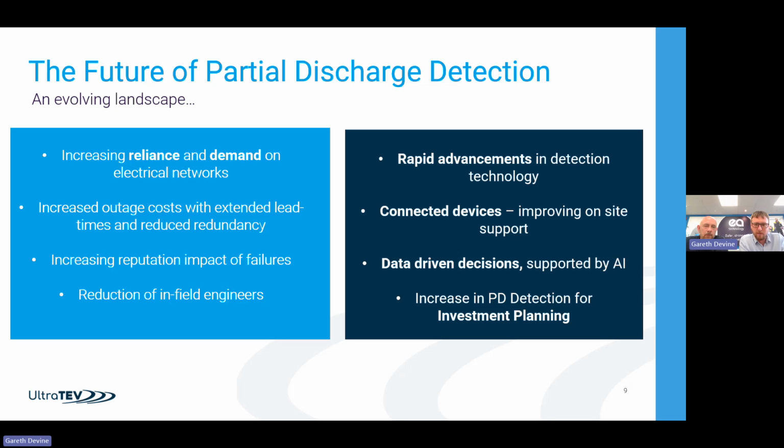The other bit that's really interesting is that PD's changing, going back to the left-hand side, and the demand on networks, the cost of replacement, the need for planning is increasing, and the need for investment cases to be backed up and underlined with data is absolutely key. So the ability of these devices out there now to move forward and basically collect that data in a coherent way, which can be passed across investment planning, is key.